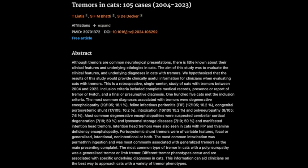So a more precise and targeted approach to treatment. That's the goal. By understanding a cat's unique genetic profile, we can potentially tailor treatments for optimal efficacy and minimize side effects. This is all very promising. Sounds like the future of treating feline tremors is filled with exciting possibilities.